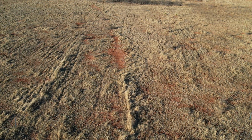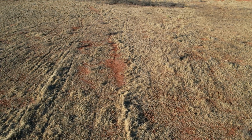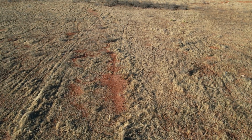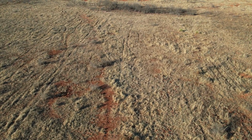And then here, we're going right back up the center of that 2.8 with the 8-hour moves. You can see your quad tracks on the right-hand side on the fence line there, right where I built the fence. And over here, left-hand side, you can see your quad track as well.